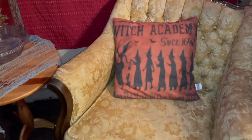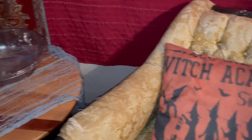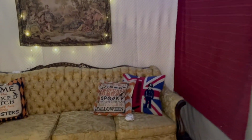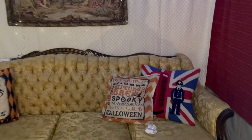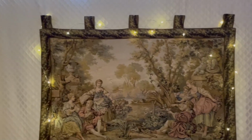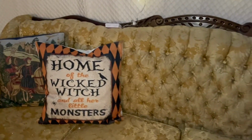This furniture is usually inside the pub, so we just dragged it out and made the pub more of a drinking and eating area, and this was more of a casual sitting area. We just pulled the pillows from the house. These are actually the pillows that I normally keep in the box at Christmas and Halloween, and I just pulled them out. So those were what we grabbed from inside and put on this couch.